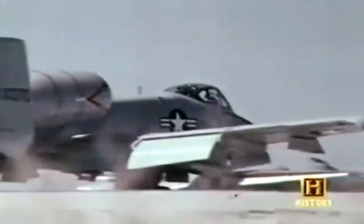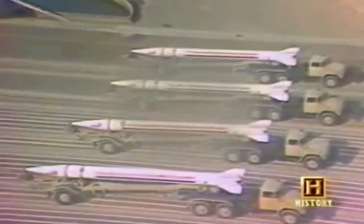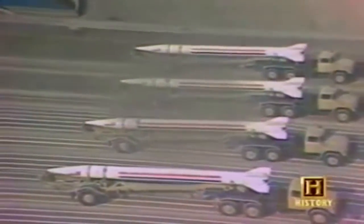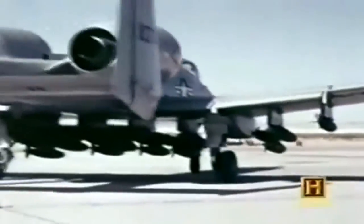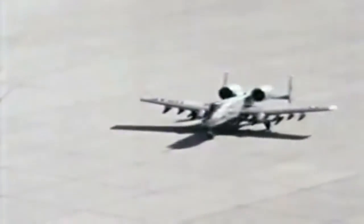With the ending of the Cold War, the tank fleets of the Warsaw Pact no longer seemed like a threat. And the U.S. Air Force planned to withdraw the A-10 fleet from service by the 1990s. But with a serious situation brewing in the Middle East, all that is about to change. The Warthog was about to play a key role in bringing down one of the most destructive individuals in history.